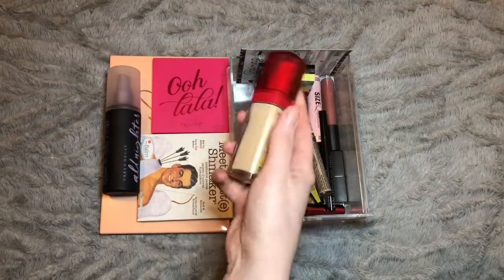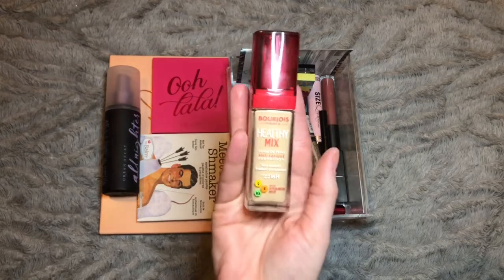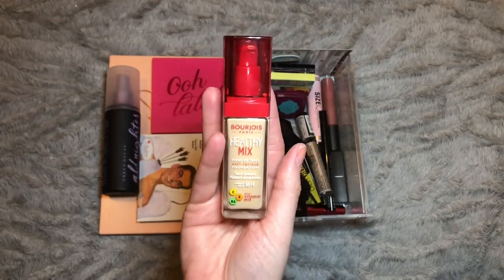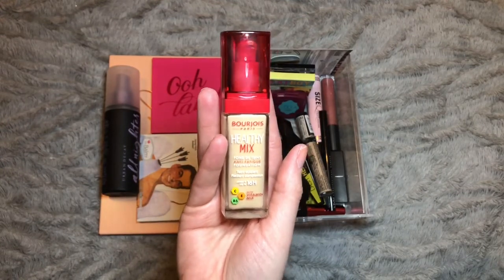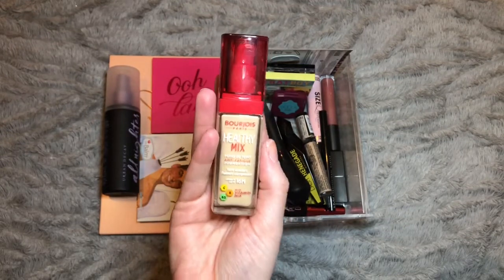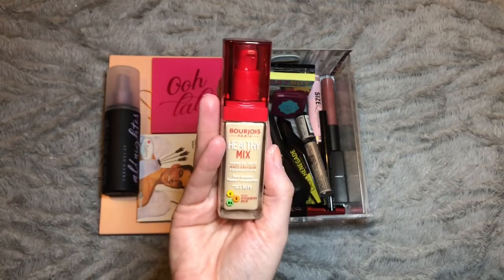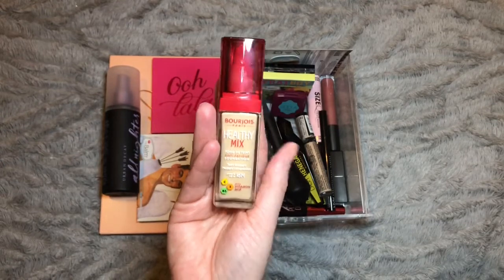The one that I've been testing is this Bourjois Healthy Mix foundation. I'm kind of on the fence with this one. I purchased this as it was compared to the L'Oreal Pro Glow foundation, and I do think it applies as nicely. It gives me the same amount of coverage as that, and it does leave my skin looking the same. The only issue I have is this seems to sink into the fine lines on my forehead, which I don't recall the L'Oreal Pro Glow doing.